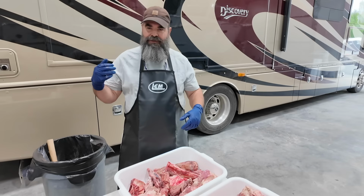Well, good afternoon, everyone. Hello. The moose escapade does not stop. As I had said before, we're going to try to use as much moose as possible to get all the benefit from what Mother Nature has provided to our family. So right now, I've got the moose bones lined up on this table right here, and I'll be cutting them up for a bone stock or a moose stock, if you will. A bone broth. There you go.